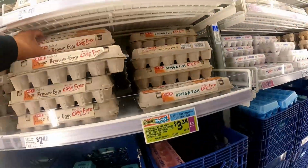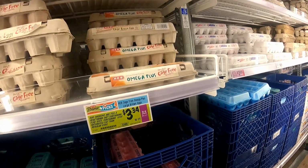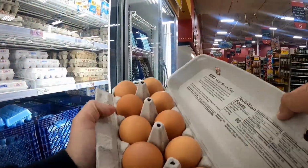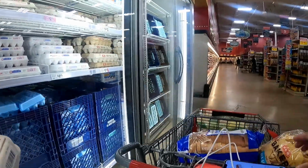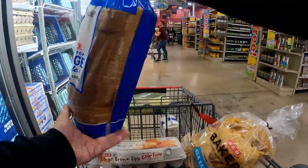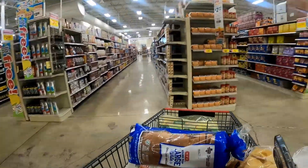Another one, eggs. And you really should check them. Don't just grab any old eggs. Let's do the egg check. All right, nothing seems broken there. Those are acceptable. Let's scan it, and we're good. Try to keep your eggs and the bread on top of the basket so you're not smushing everything.